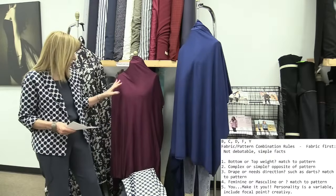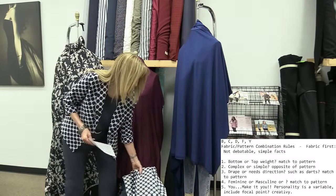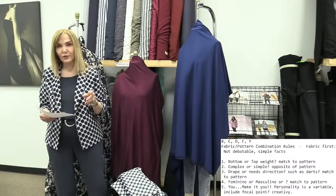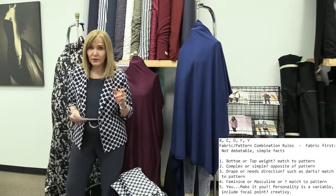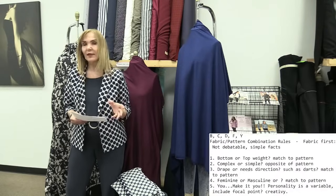And feminine, solid isn't either one. Polka dots here are feminine. I want to match that to the pattern. And then the last one, I think, is the hardest, but you guys will do great on this. You're going to make it about you.